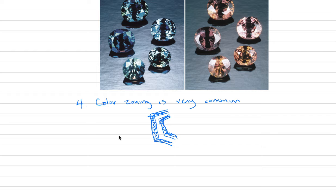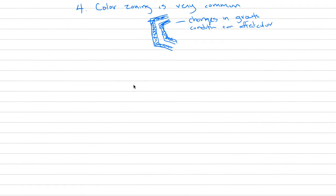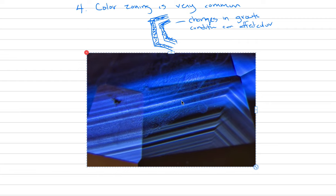Okay, so let's just say that changes in growth conditions can affect color. Here's an image of color zoning in a blue sapphire from the Lotus educational webpage. And you can see very pronounced color bands in this blue sapphire. They'd fade together when you look from far away, but when you zoom in closely with a microscope, you can see the darker and the lighter bands.